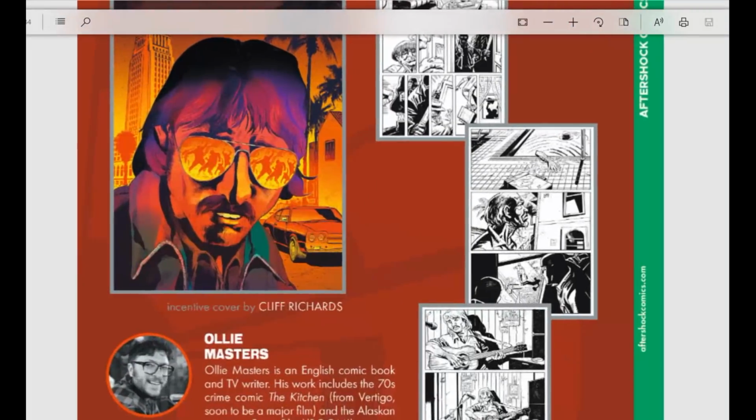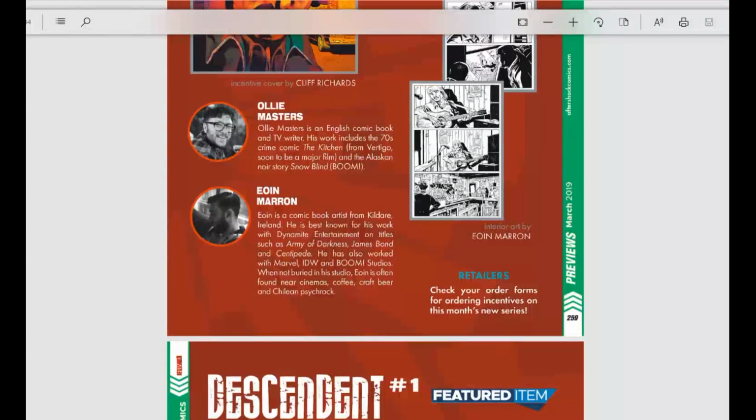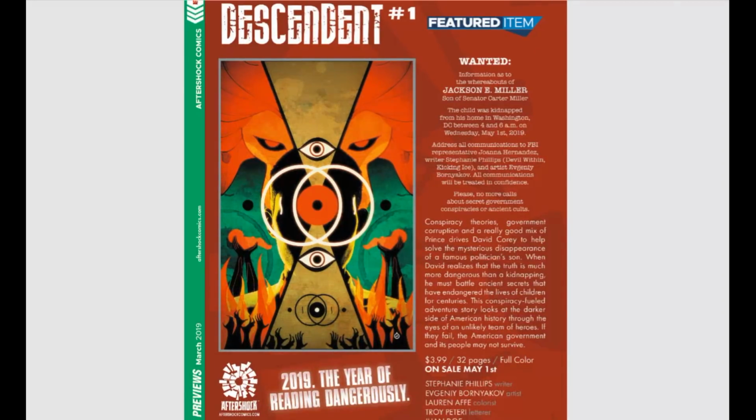Here we have some interior shots. We have the incentive cover, and again, great artwork. We're not seeing a lot of the dialogue, but they've always been really well-written stories, so I'm going to take a chance on it. Same with this one here. Descendant number 1. And Aftershock is actually... Oh no, Diamond is featuring this themselves. Conspiracy theories and government corruption. It all sounds really awesome. Another one everybody should be getting to read.